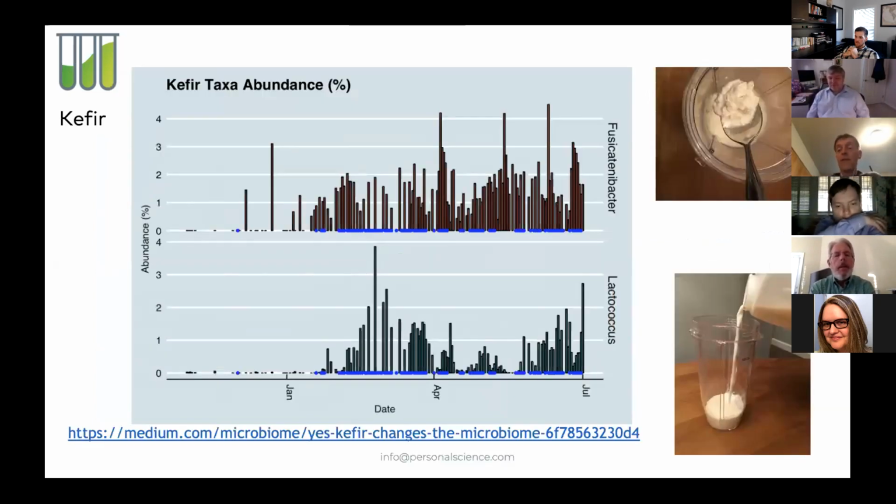The other one that I highly recommend if you want to change your microbiome, and this has a clear effect, is kefir. It's a drink. I first got this idea from somebody whose doctor had suggested he try kefir for his gut issues. So he did it for a couple of years, and he got tired of paying $3 a day to Trader Joe's to buy the kefir. So he decided to make it himself. It's super easy to make.